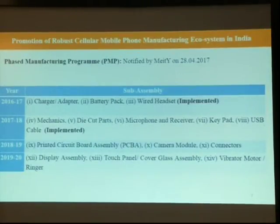Now, this program, PMP, as we call it, started in the year 2016-17. We started with the charger adapter, battery pack, and wired headsets. Presently, these 3 components attract a basic customs duty of 10%, and all the inputs for manufacture of these 3 sub-assemblies are at 0 basic customs duty. So it makes sense to manufacture in India, and a number of units have come up in these 3 items.